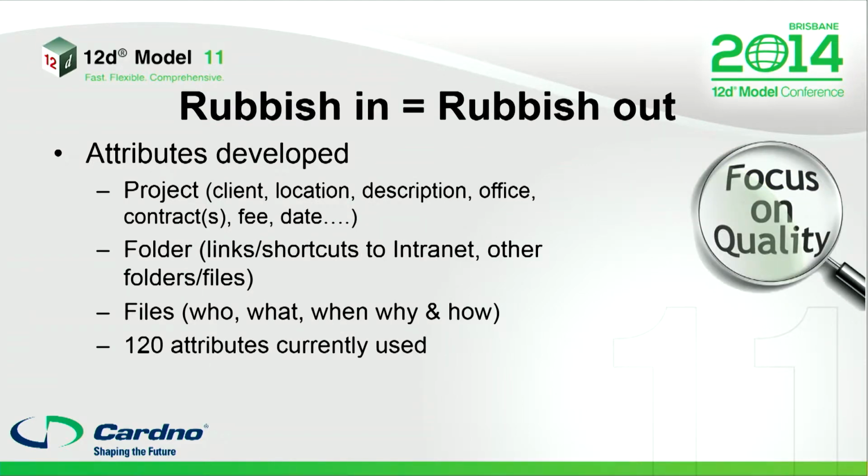Rubbish in, rubbish out. Without the attributes, you're still going to struggle to find information that's useful to you. So a lot of thought needs to be given on the attributes that you develop and how they're rolled out into Synergy. You've obviously got project attributes, folder attributes, and file attributes. So we've made good use of all those, and currently we've got 120 in use. And as it's a learning process, there's more and more that you think about that you can roll out.